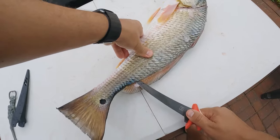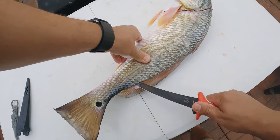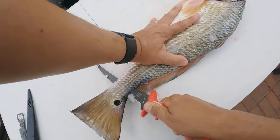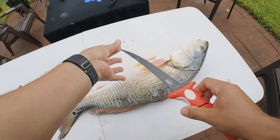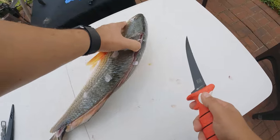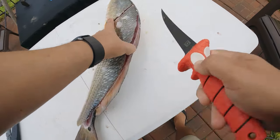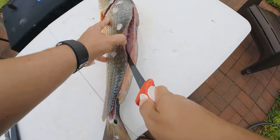And so once you get to the tail, just follow that spine. Poke it through and then go all the way down. Take the scales off. And so that slit that we made, just kind of want to open it up with your thumb and follow all the way down, all the way down.